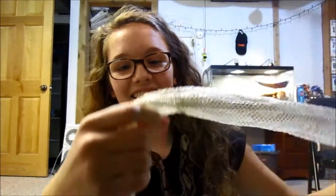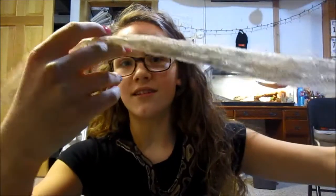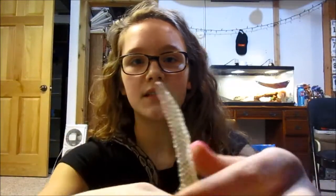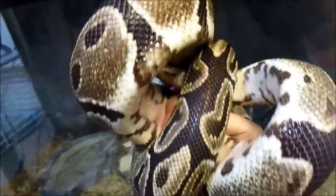And then the entire body of him goes and goes and goes and goes until the very end, and that is the tip of his tail. I have had full sheds before from him. It's just usually he has kind of a hard time getting the head off, and I've had some problems with humidity in the past, but seems like we're doing good now. So that's really exciting. So here's a closer look at Pete.